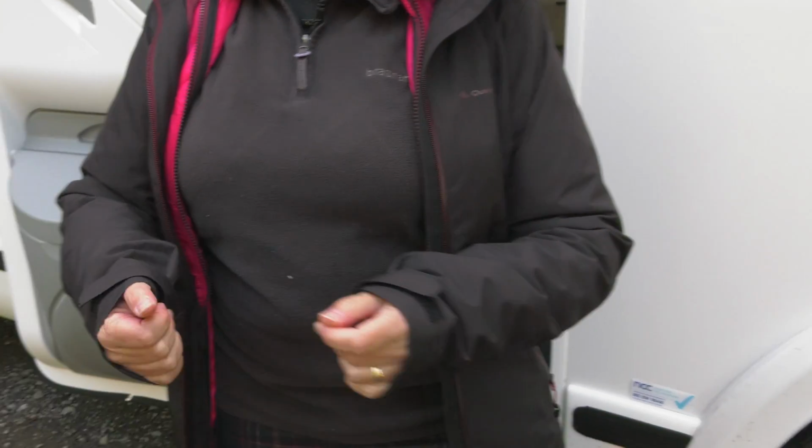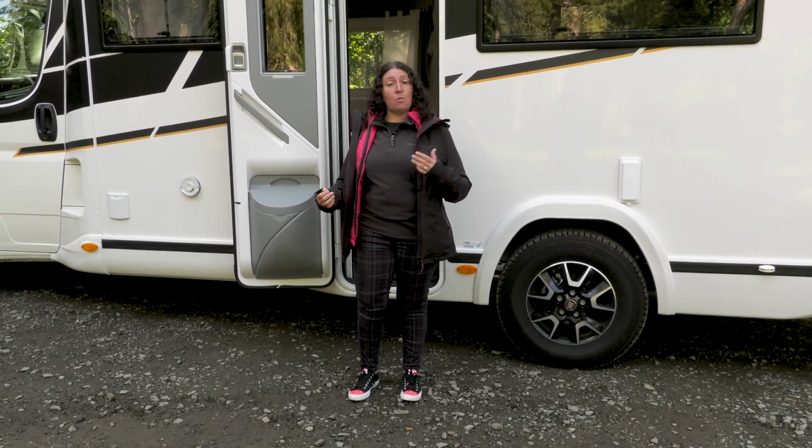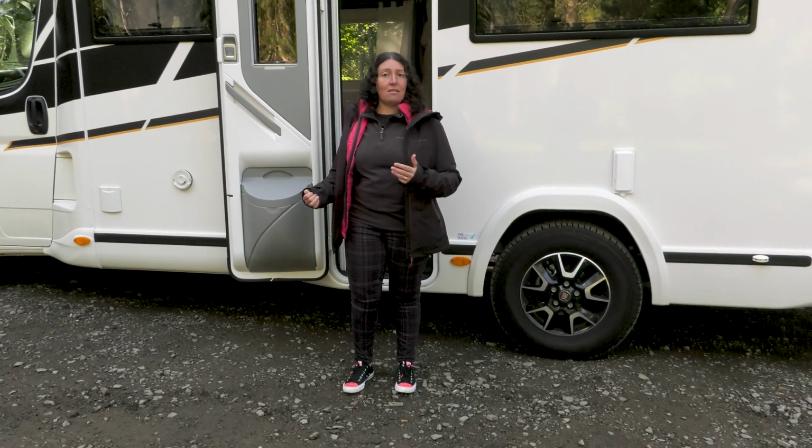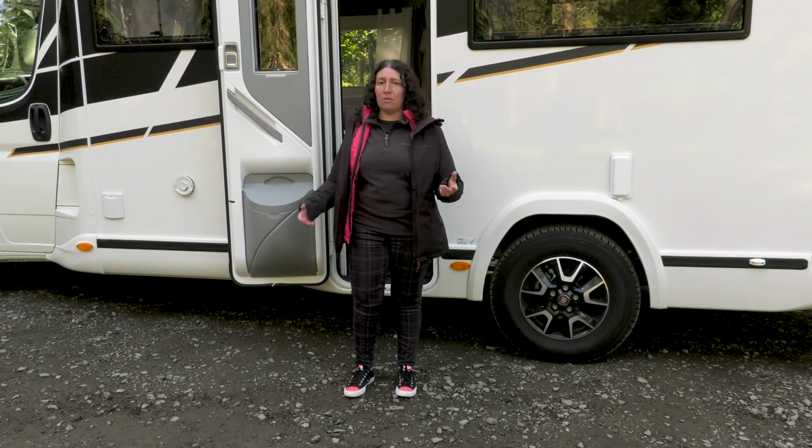So that's why it's 3-in-1. You can use it in 3 different ways. When you've got the two together, it will actually keep you warm down to -8. So it's a substantial winter jacket. It's got all the things you'd expect from this type of jacket.